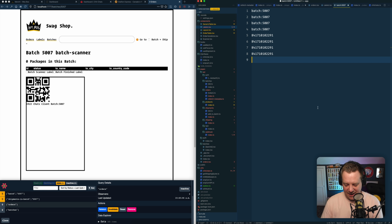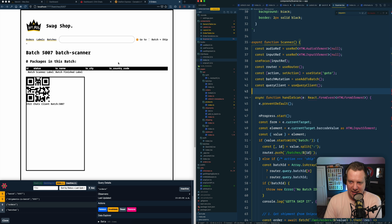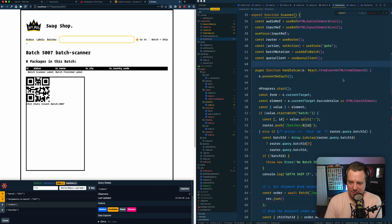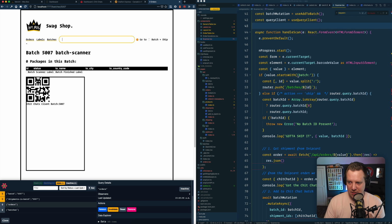So what that will do is I have a scanner component here, and it's basically just an input right here. And then when somebody submits the input, meaning that the barcode scanner sends the enter key, which is a form submit, and then if it starts with batch: it will just route me to that page. So if I'm on like the home page here and I scan it, you see it automatically brings me to that batch page. Then what I do is each of the shipments have a QR code on it, and I can go ahead and scan that QR code.